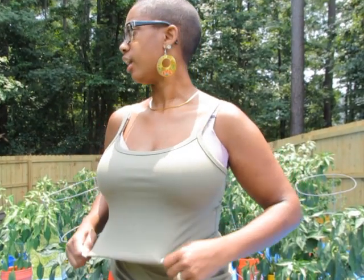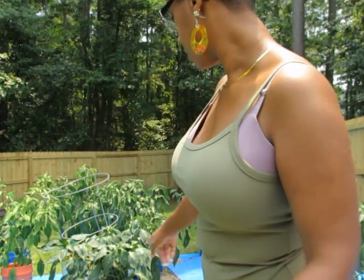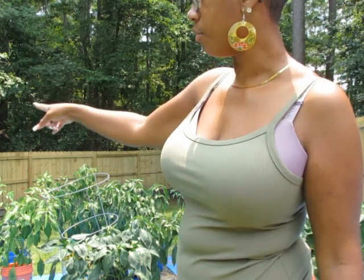For donation, and while I'm out here, I'm gonna go ahead and grab some of the peppers for the house. I told you I gotta do the orange peppers, but I saw some of my red peppers that's ready and some cow horn peppers that's ready.